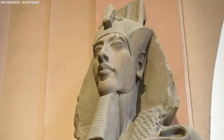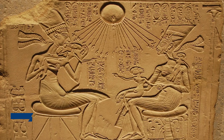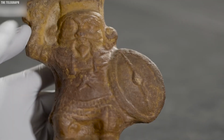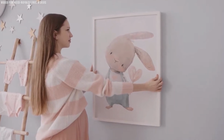This city was built by the pharaoh Akhenaten, who tried to change Egypt's polytheistic religion by focusing it on the worship of the Aten, the sun disk. One of the rings discovered has an engraved image of Bes, who was known as the god of fun. According to experts, Bes is a deity depicted as a dwarf who, in addition to playing music and having fun, also protected women during childbirth.